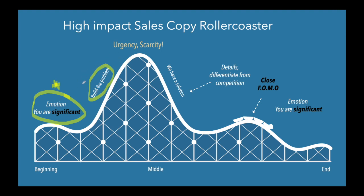So we're going to build this problem. We're going to define the problem again before we actually pitch the solution and pitch the product. We're going to recap. We're going to have another opportunity to recap, bearing in mind all the things we've heard and understood about their situation, the problems that they might have.